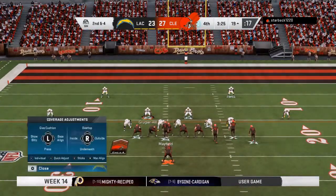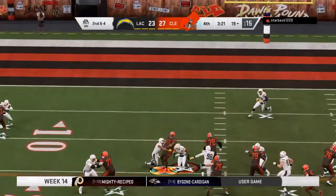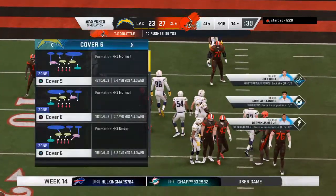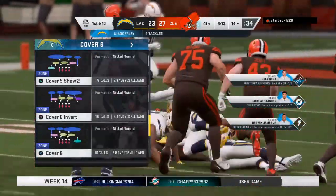Clock continuing to run. They'll probably wind this all the way before snapping it on 2nd down. Then he'll give it here to his running back. And he'll get him inside the 15 down to the 14-yard line. A gain of 5, good enough for the 1st down.